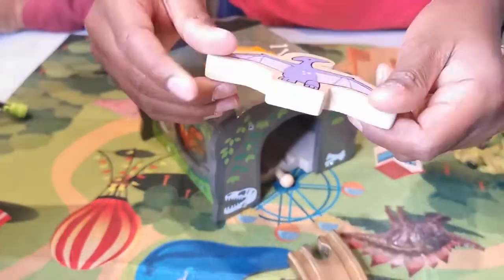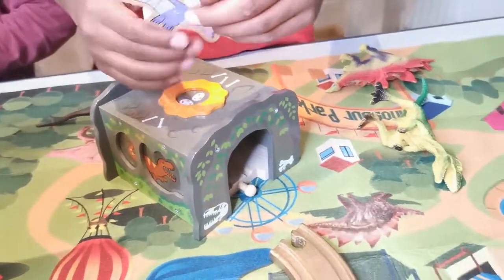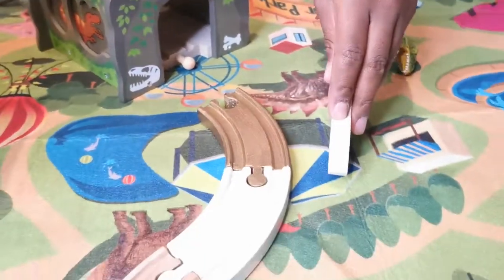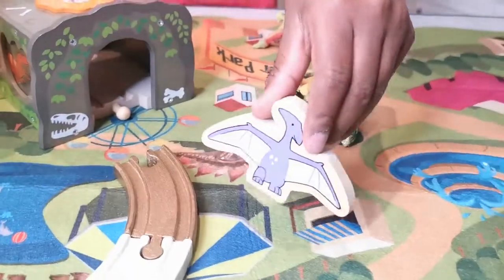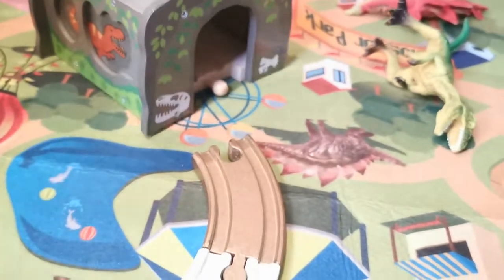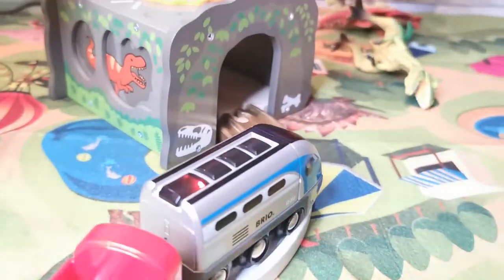It's a flying dinosaur. It's a bad dinosaur. No. Okay. It's a T-Rex. Like a flying T-Rex, but it's a pterodactyl. Oh, that's cool that you know the name. Yep. So super cool, guarding the eggs. And so the train can go.